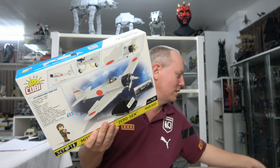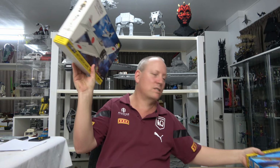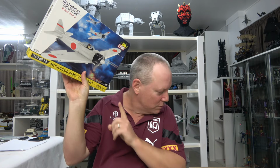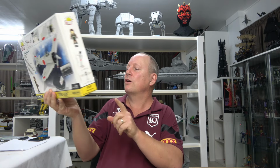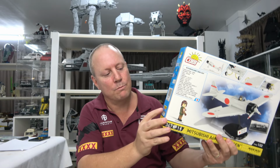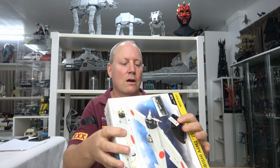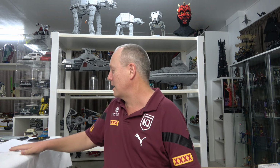So these ones here, that's 382 pieces. This is 347. I think that's the smallest set that I got. Have a look at the back. Pad printed, everything's printed, no bloody stickers. So there's an advantage they've got over Lego straight off the bat. It blows my mind that we're still getting stickers. Anyway, I'm not going to start on that tangent.